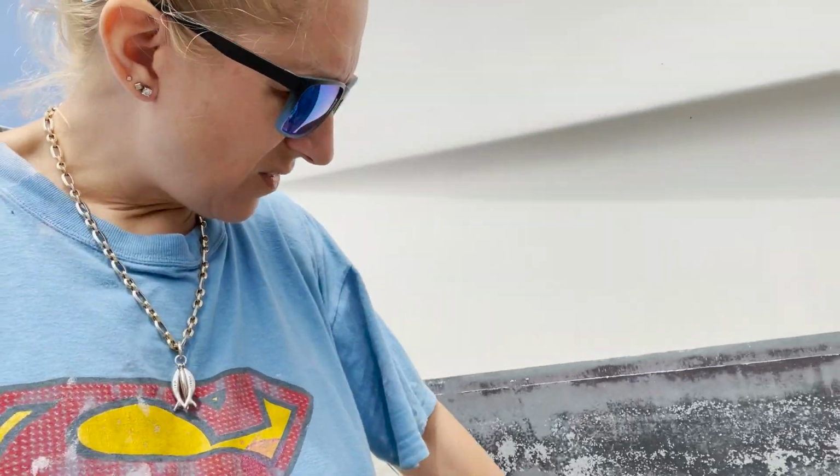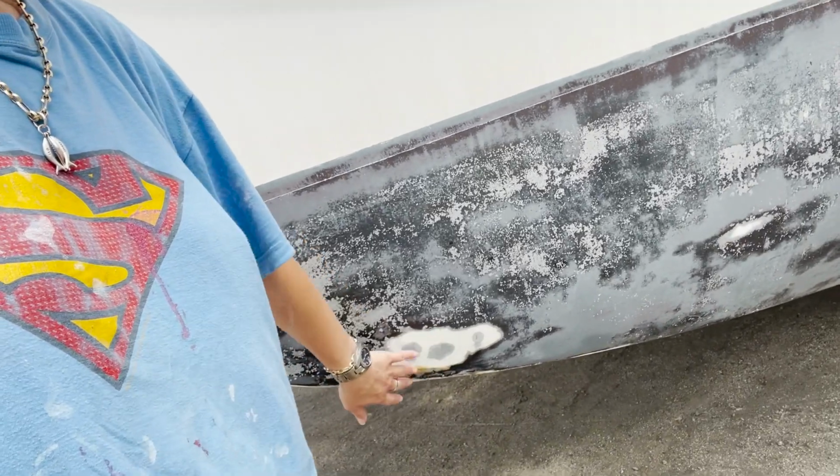So then, with it all filled and rinsed, I'll mix up some of that primer stuff again. It's got to have two coats of that, and I think there's two hours between coats. Get a coat on when it's all dry, and then another coat hopefully later, and maybe tonight I might even get a coat of anti-foul on.